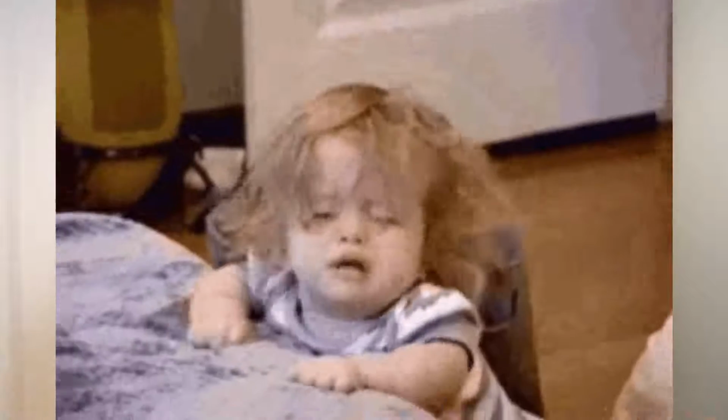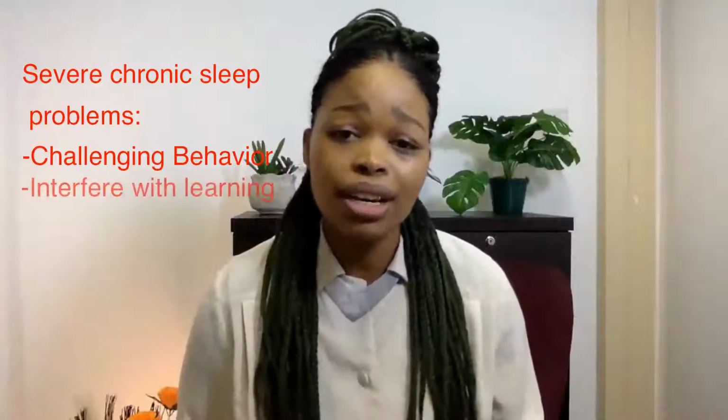After a full day of play, stimulating environments, new people, new places, most children with ASD still find it difficult to wind down and get ready for a peaceful night's sleep. And most of them have severe chronic sleep problems that tend to worsen challenging behavior, interfere with learning, and even decrease the overall quality of life.